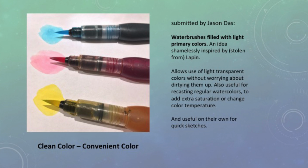Well, Jason sort of took it one step further and loaded the primary colors in. He makes the observation that this is a good sketching system. You could conceivably just go out and do every color possible with your three primaries, or you could use them as a way to supplement and highlight colors or tone things down. And it's a cool solution.